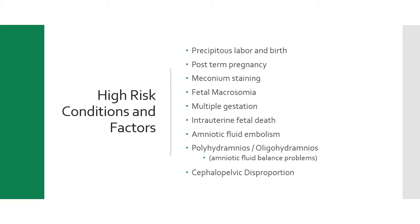And then we have cephalopelvic disproportion, and there are different types of disproportion that you can have, but essentially with this disproportion, the baby's head does not fit through the pelvic opening and needs to be born via C-section. So any of these conditions, should they occur in the out-of-hospital setting, become critical and increase the risk of a poor outcome.